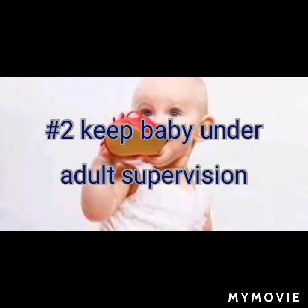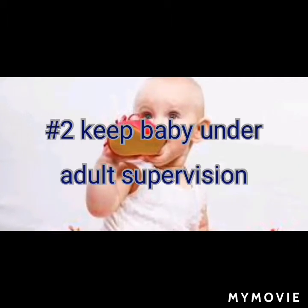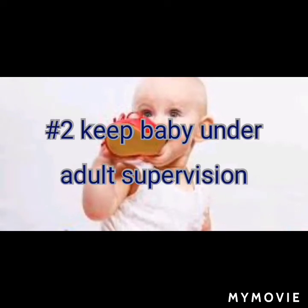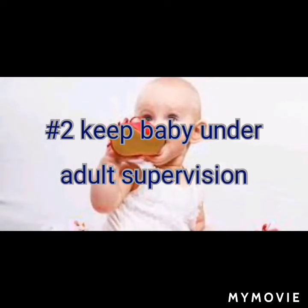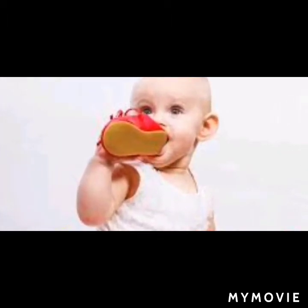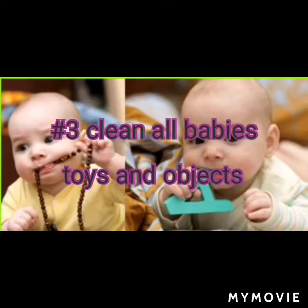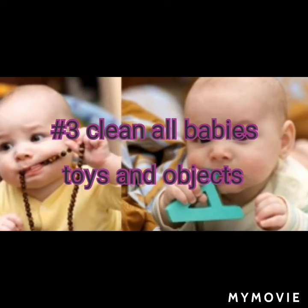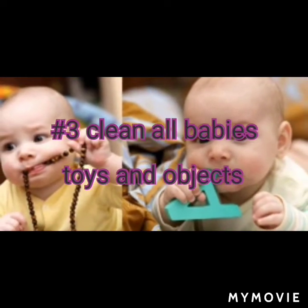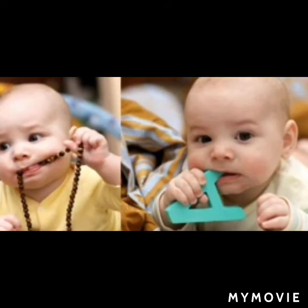Number 2, keep your baby under adult supervision so that they do not put harmful things in their mouth, especially outdoors. Take a few moments to do an inspection of your home at your child's eye level to identify any unsafe objects he may be tempted to put in his mouth. 3, to help prevent infection in babies, clean all the toys and objects that the baby is likely to put in his or her mouth. Ensure you clean the floors and all the surfaces your baby may touch.